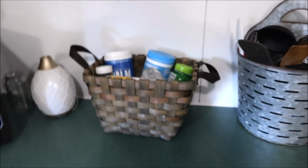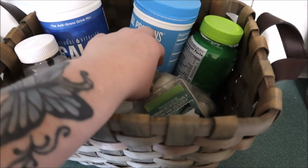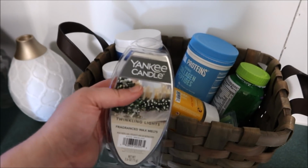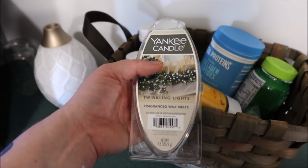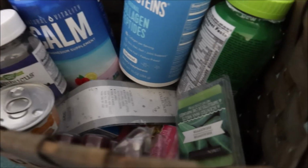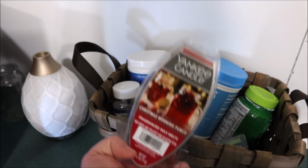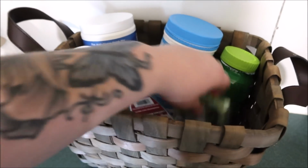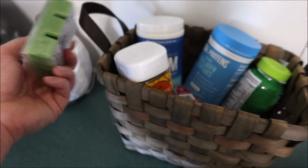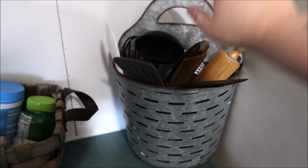This is where I keep all my vitamins, and there's a little thing of dog food in here, and this is also where I hide all of my wax melts. This one's from Walmart. It's the Twinkle Lights. It just smells like vanilla. Love it. This one is the Christmas Morning Punch. This smells so good. I've got some in here from Dollar Tree, and you can smell them if you stick them up to your nose, but once they go in the wax warmer, you can't really smell them. And then I've got this right here with my utensils.